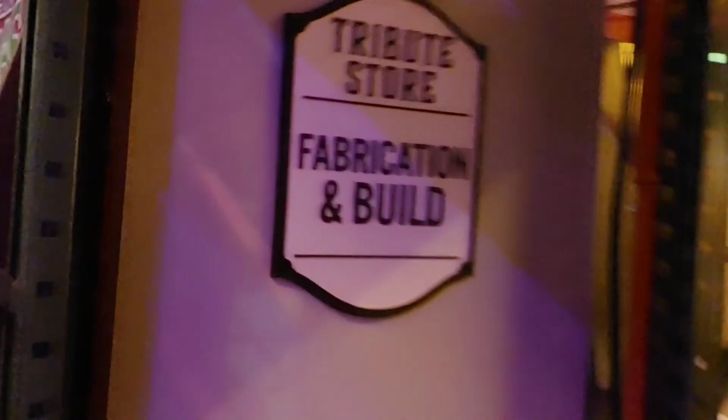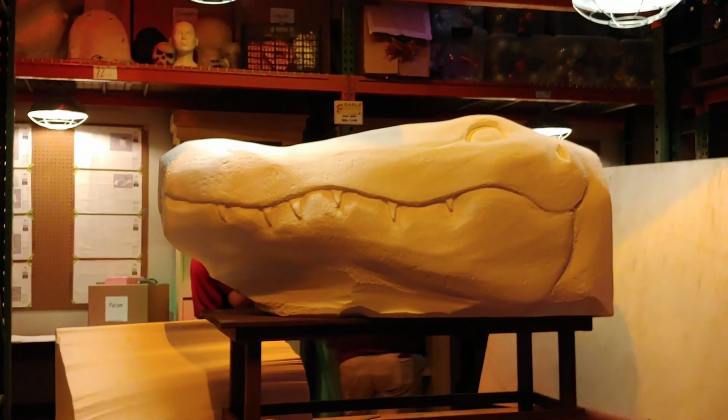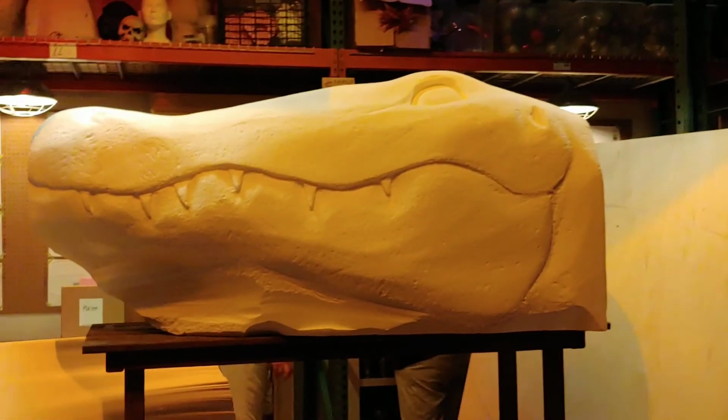I'm gonna walk into our second store, otherwise known as the Fabrication and Build. So we've had our concept art. We know what we're doing. Corporate says yes, and management signed off, and we are going to concept and building. First, we start with the molding. Ooh, got Gator right here.